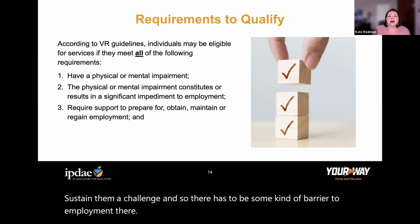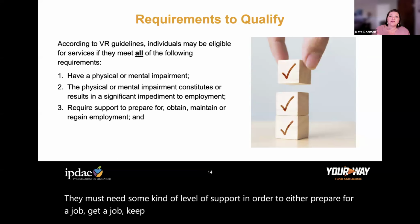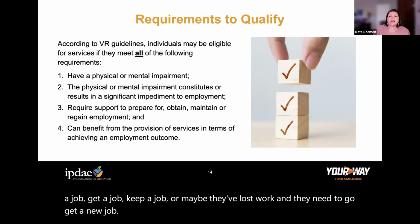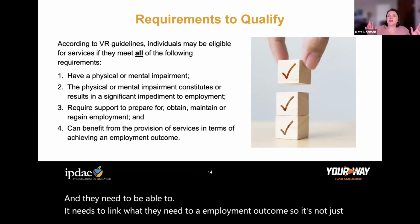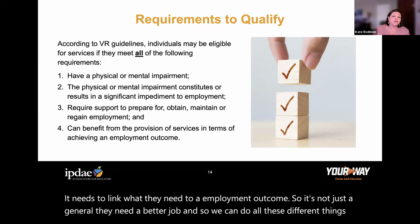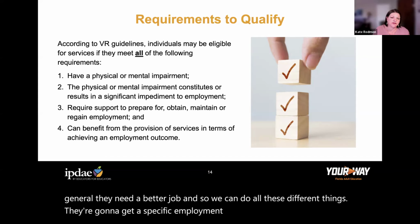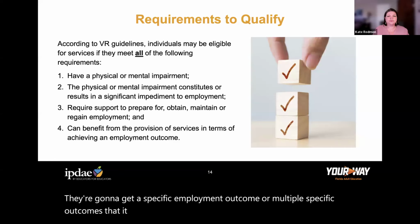They must need some level of support in order to either prepare for a job, get a job, keep a job, or maybe they've lost work and they need to get a new job. And it needs to link what they need to an employment outcome. So it's not just general, oh, they need a better job and so we can do all these different things. They're going to get a specific employment outcome or multiple specific outcomes that we have to be able to link their services to.